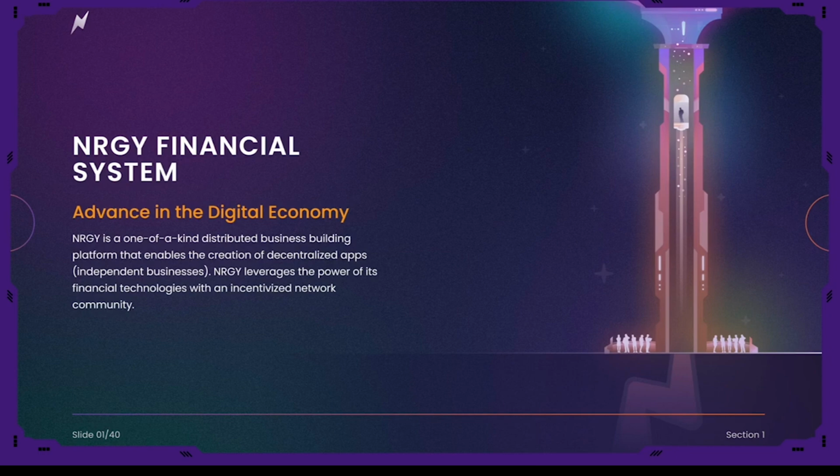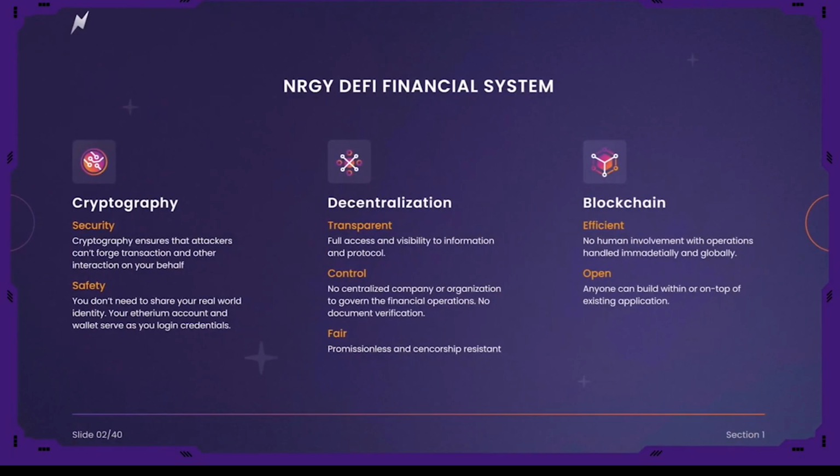But just as a summary, NRGY is the system that allows anybody to come in and participate in the basic digital economy that is the NRGY financial system. All right. So what makes up NRGY? What does that even mean, Chris? How does it work? Okay, so here's 6 defining attributes that make NRGY really special. It's what makes up, it's the building blocks, if you will.